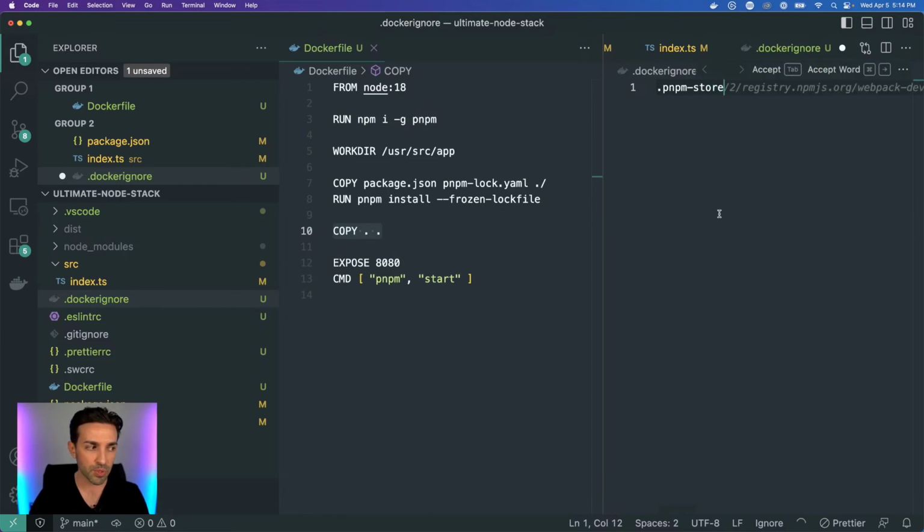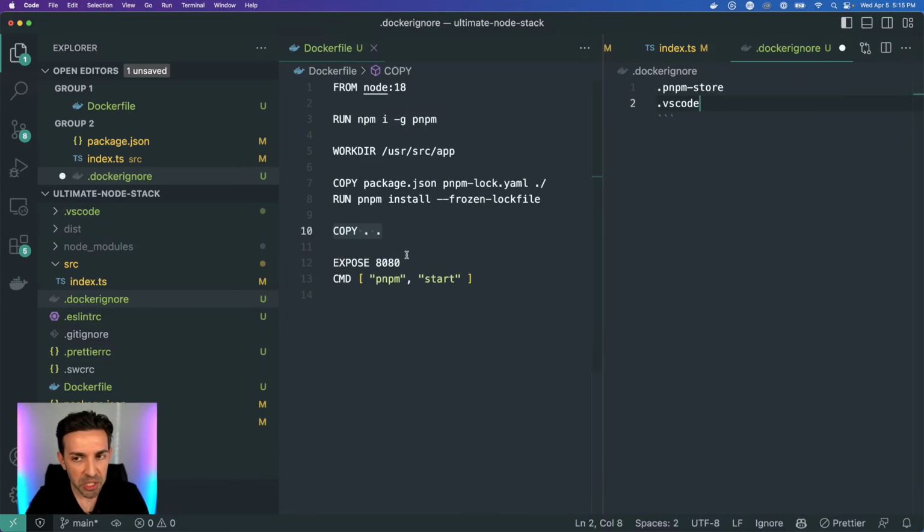One is called .pnpm-store. This is a kind of cache directory that just appears sometimes with pnpm, so we don't want to copy that in. We also don't need anything in our .vscode directory. Docker doesn't care about our .vscode extensions or settings or anything like that, so we don't need that here. We don't want to copy in our dist directory. So when we're putting things in Docker here, we're actually going to build it with Docker, and that will create inside of Docker the dist directory for us.